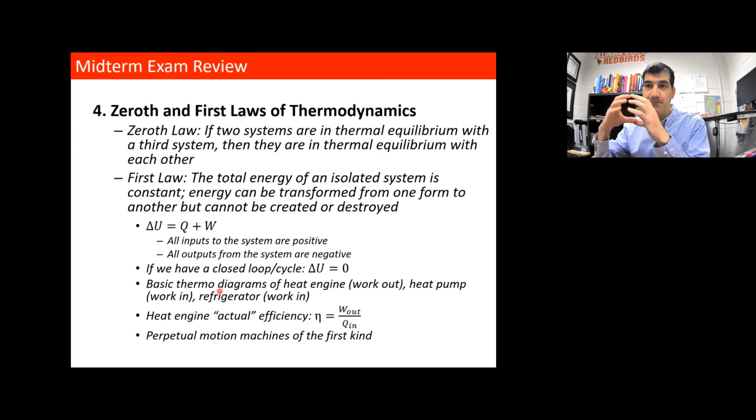So those are just kind of like bubble diagrams where you have the cold temperature reservoir, the hot temperature reservoir, the system, and work is either going into or out of the system.